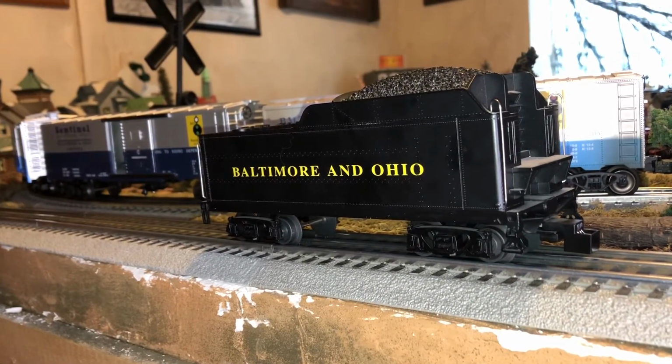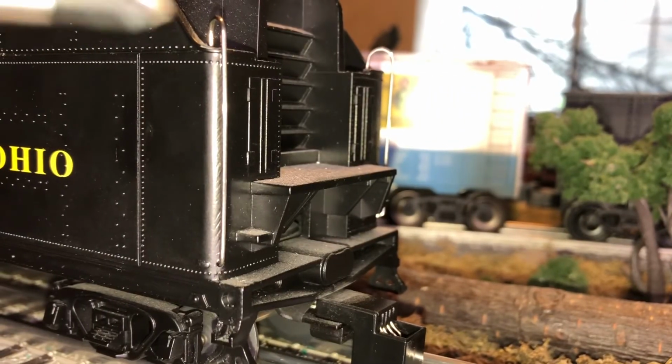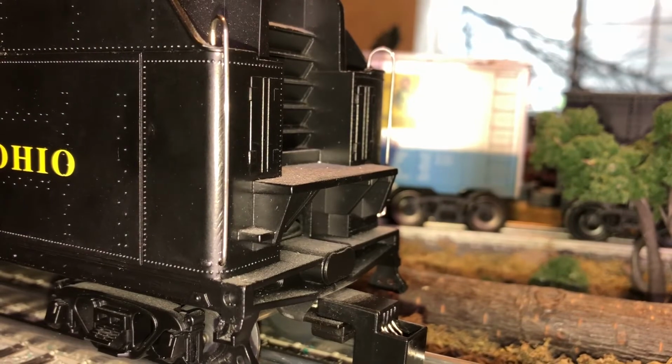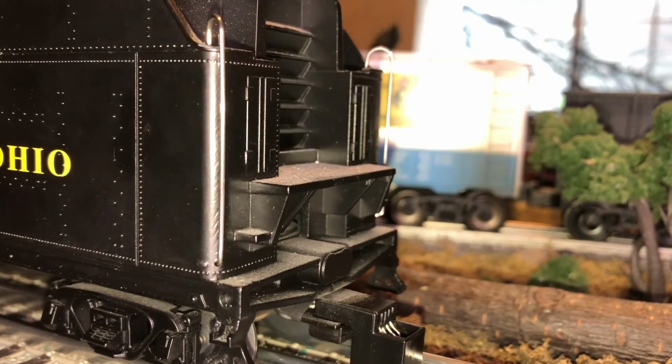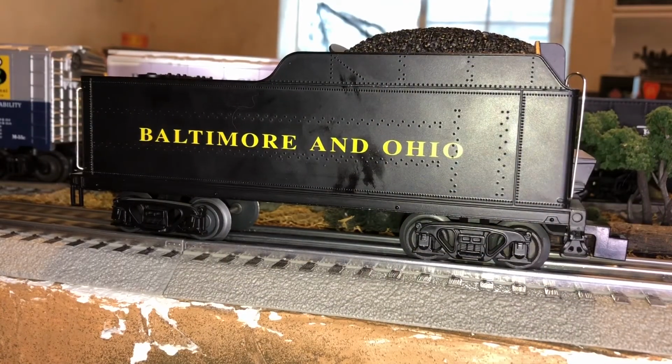Okay, that's enough of the engine. Now let's check out the tender. On the front of the tender, we do have 2 separately applied metal grab irons on either side. We have some nice molded-in door detailing on front of the tender, and on the front we do have some nice rivet detailing. On the sides of the tender, we have some nice rivet detailing.